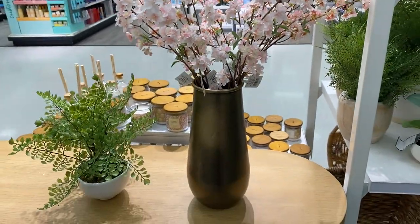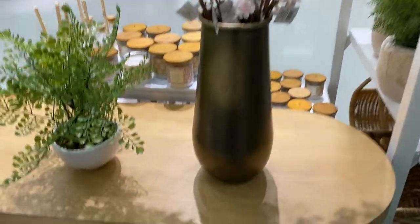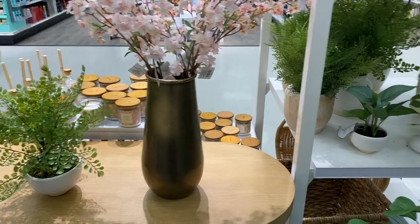Let me know what you all think down in the comments below, if you think this is really cute or not. But I think I might get it. These little stems are like $5 each, and the vase is $25.